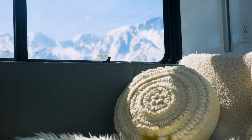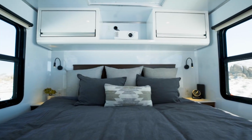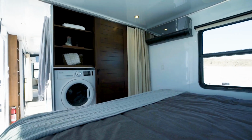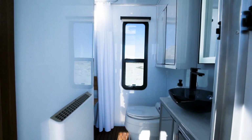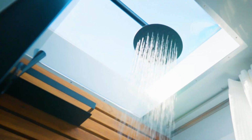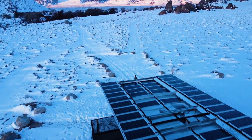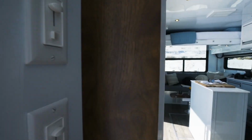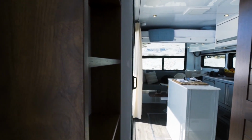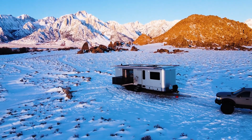It has a well-equipped kitchen with top-of-the-line appliances, a comfortable living area, and a spacious bedroom. The Epic Living Vehicle HD30 is a truly unique and innovative travel trailer that is perfect for those who want to experience the freedom and adventure of off-grid camping in luxury. The HD30 features a spacious and luxurious interior with high-quality finishes, such as leather upholstery, solid wood cabinetry, and granite countertops.